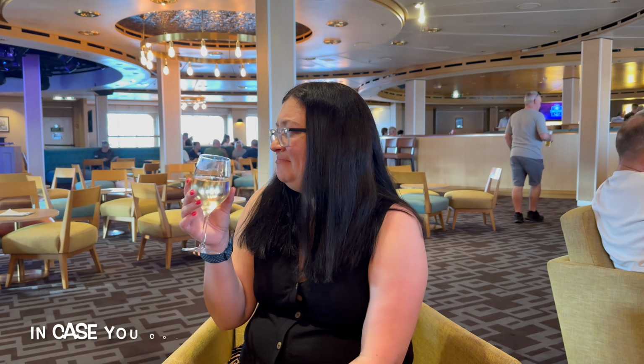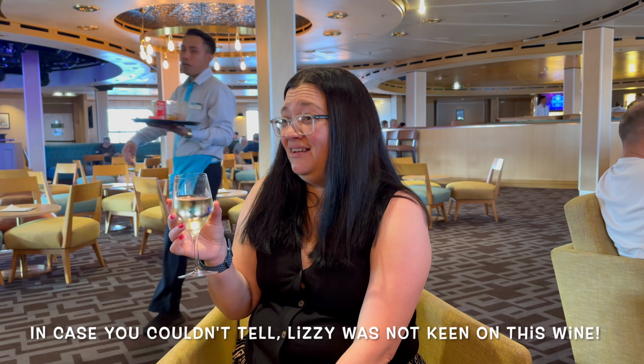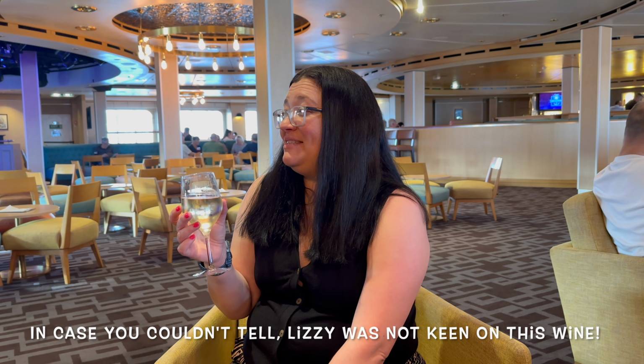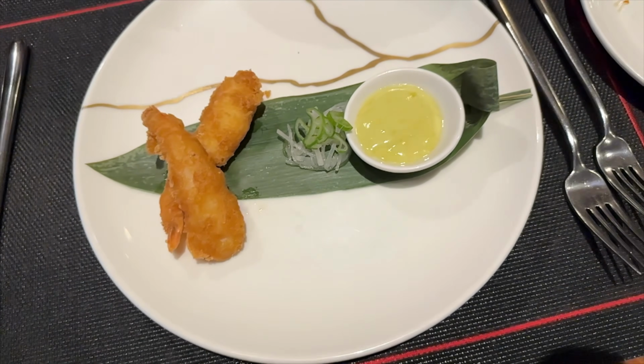We met Dan and Jay in the Squid and Anchor for a pre-dinner drink at about 7 p.m. We had booked Kora for our dinner tonight for 8 p.m. So we had a little bit of time to just relax before that. For my starter in Kora, I had the tempura prawns. They were really nice prawns and I really enjoyed it. I thought it was very tasty.